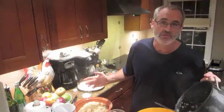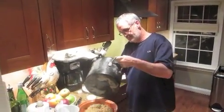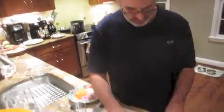Because we're not eating this tomorrow. We're eating this in a few minutes. That's right. And we want the vegetables to be a little crispy. Exactly. We want them to cook in the hot quinoa. In here, you could use parsley if you want. I love cilantro. So this is cilantro, right?